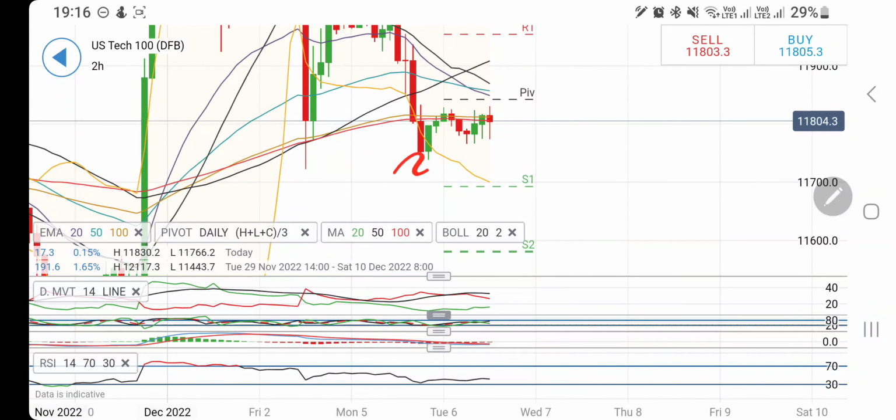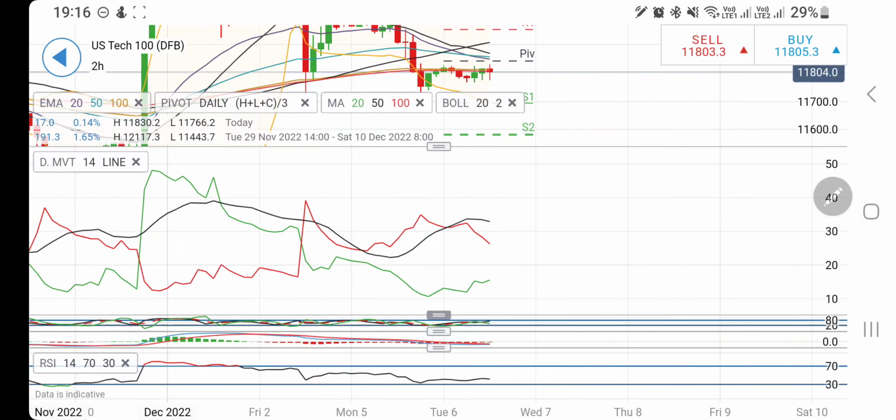At the same time, if you see it dropping below 11,750, you can sell, but then expect, rather I will say 11,740, you can expect 11,700 as the next support, and below that a good drop can be expected. So in between 740 and 840, do not take any position.